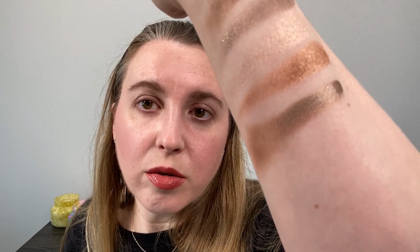And the shade Platinum is one of my favorites. This is actually a new one now, but you can see how beautiful that is.